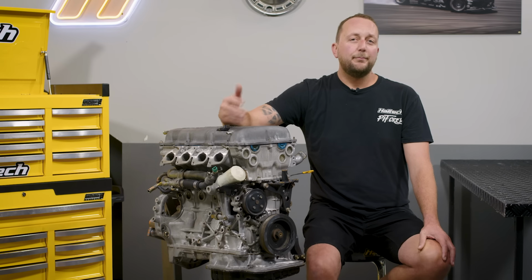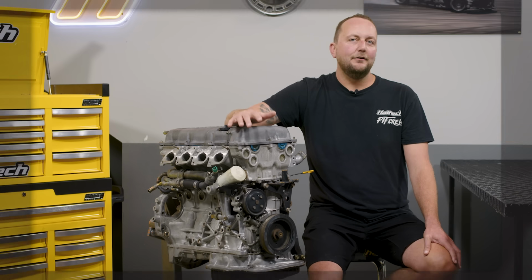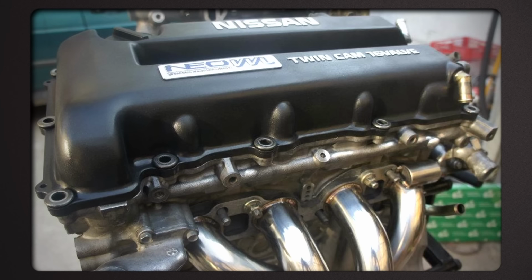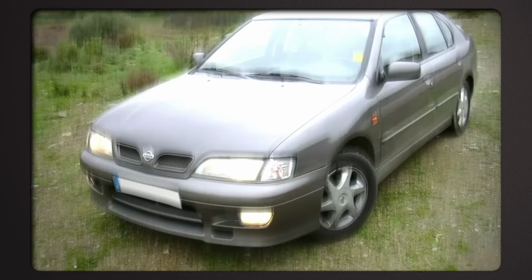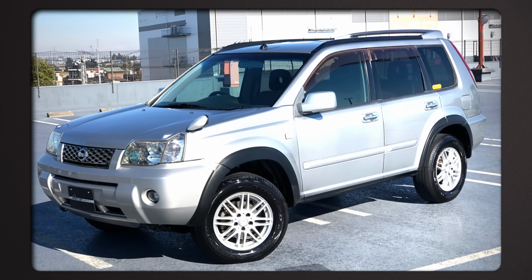One of the most popular modifications to the SR20 is to do the VVL Neo or the VE cylinder head. Now, this head never came in a stock S chassis. It was, in fact, in the JDM spec Primeras, Bluebirds, and believe it or not, the Nissan X-Trail, which is rarely seen as a performance vehicle and more of a soccer mum kind of machine.